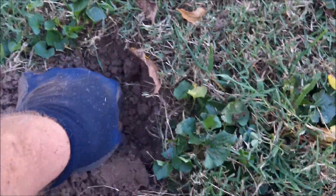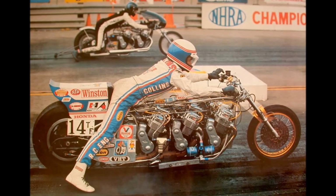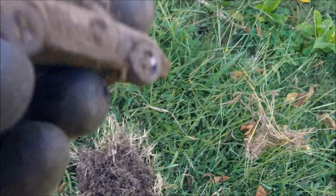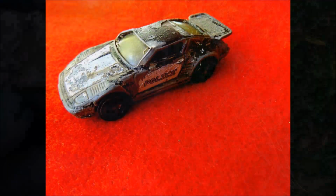Well, I'll tell you, no matter where I go on this property, I keep finding toys. And this is an old toy motorcycle. They are everywhere. And the next toy car, this is crazy. Ah, there we go. Yep, that is a 911 slant nose turbo. Or better known as a 930.